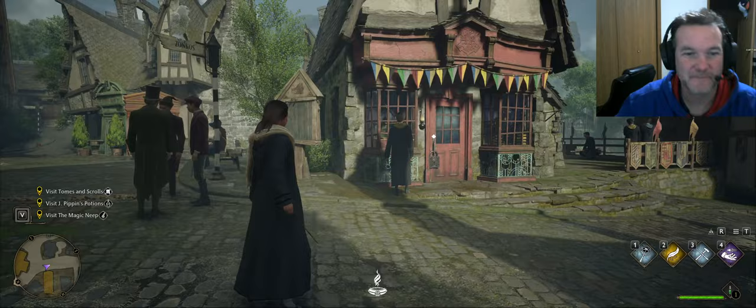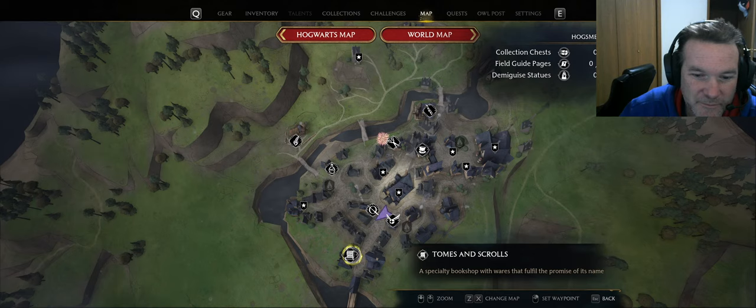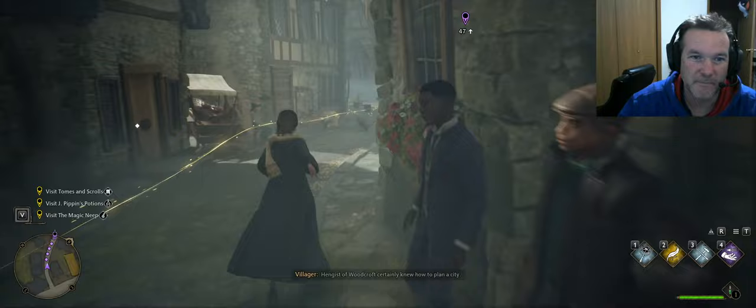Okay, well, what's this shop? Oh, it's locked. Right. Oh, nice. We just unlocked a different handle. Alright, where am I trying to go? Tombs and scrolls. Potions. There we go. That's what I want to do. Find myself.